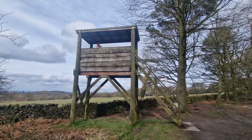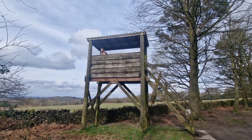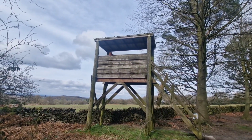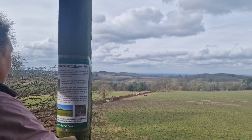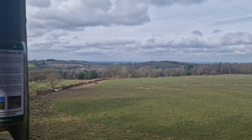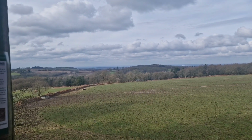Come across a bird, look out, bird hide. Hey, and disappear from shot. Just see what you can see. Can't help myself. I'm going up. This is the view from the top. Having a look out. There's more of those cows. It's nice. Camera don't do it justice.